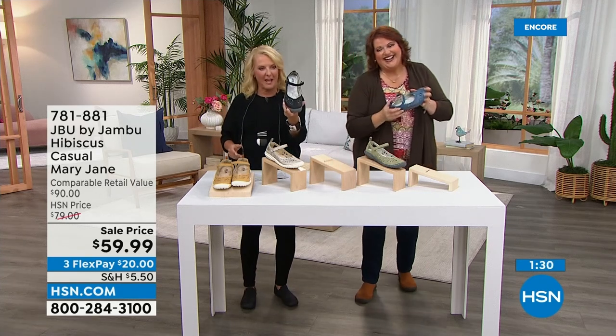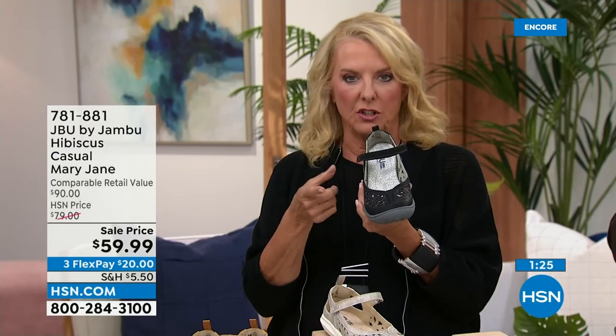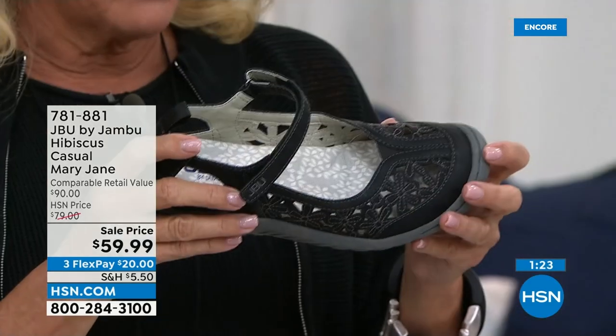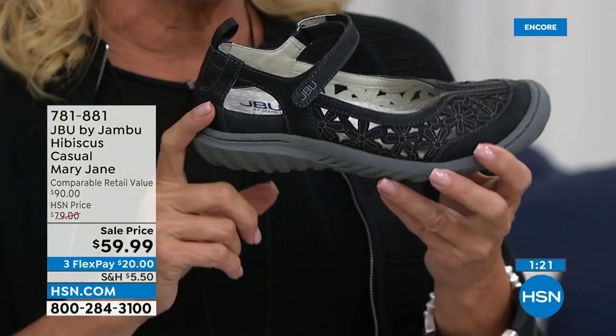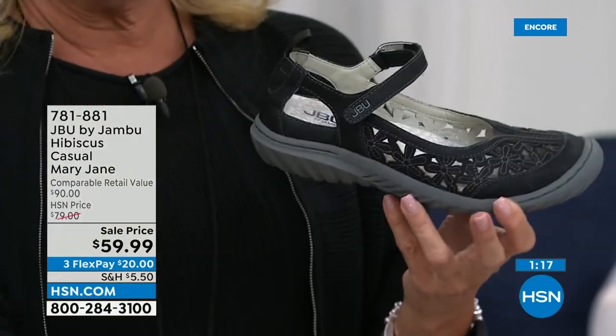But again, notice this black, because it's not a contrast on the sole, it's a dressier look. So if you want to wear this dressed up with trousers, maybe you are going to the office, if you see this, it's a higher contrast. Well, I'll show you here.